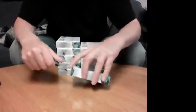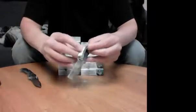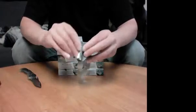But as usual, hits will all be scanned and posted after the break anyhow, so you won't have to wait long to get a clear picture. Alright, box number 1.